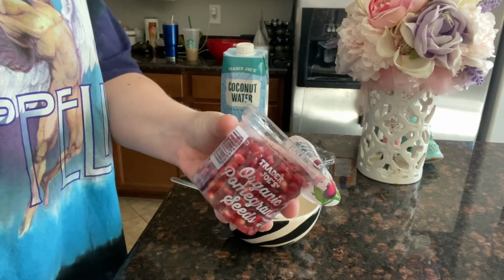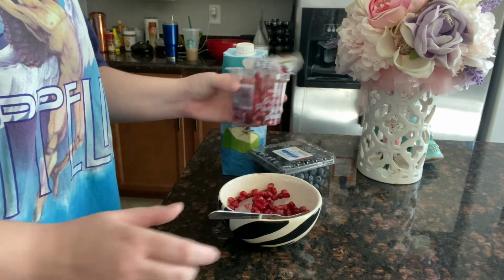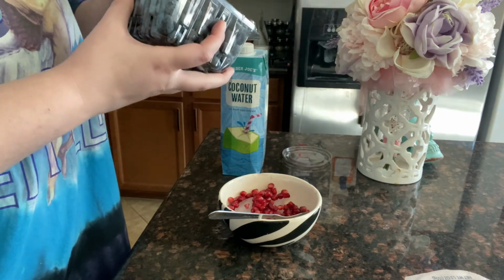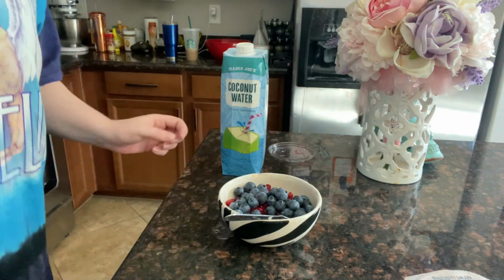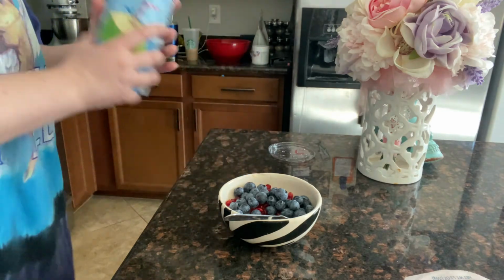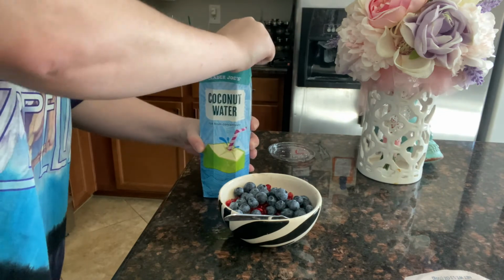All right, so I'm putting about half the container in there, and then I'm gonna do maybe a handful of blueberries that I'm actually gonna wash really fast because I realize I haven't washed them yet. Would it be a complete washing without a dog hair going in there? Okay, so now we're gonna add the milk, which is the coconut water.